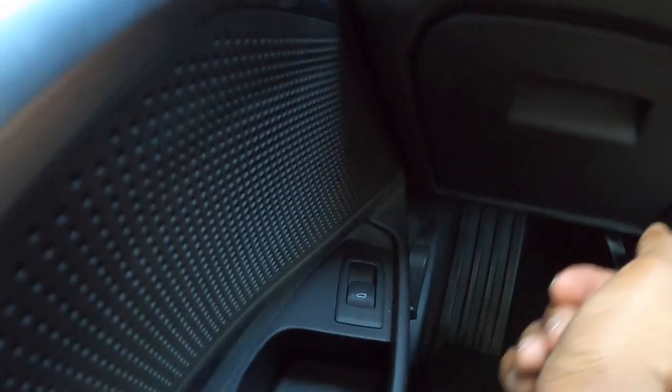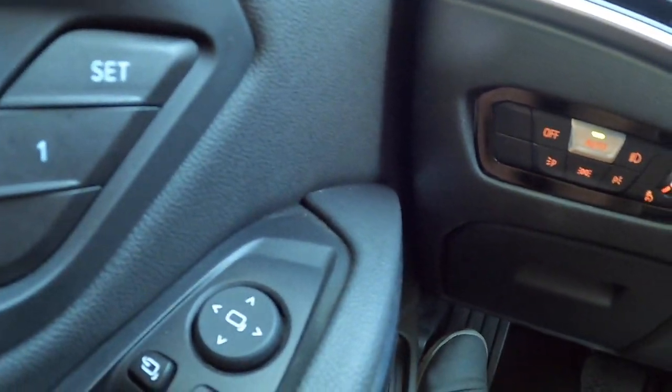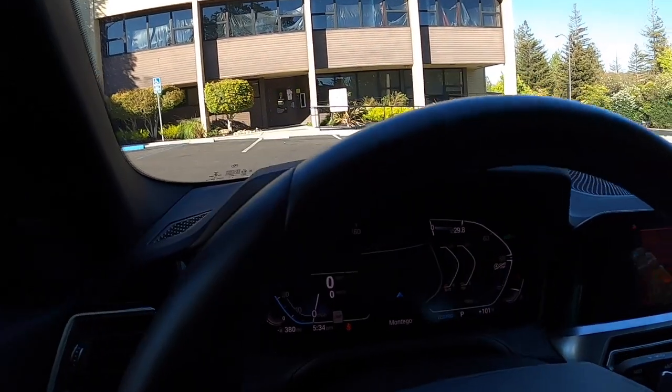All right, and then your hood release down here. It's two times. You pull it once, and you can pull it twice before the hood will open, just in case you don't accidentally grab it. People keep their purse down here and grab the hood by mistake, and they drive on the highway and the hood flies up over their car and it's a big mess. Have a horn.